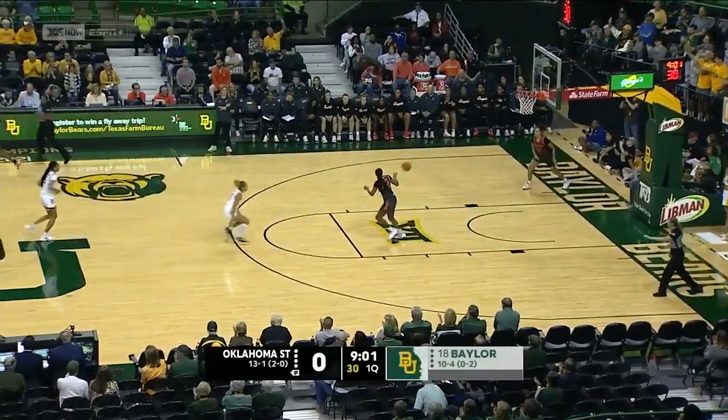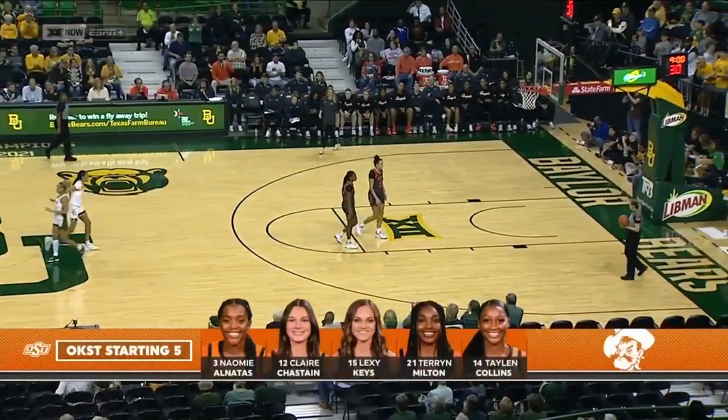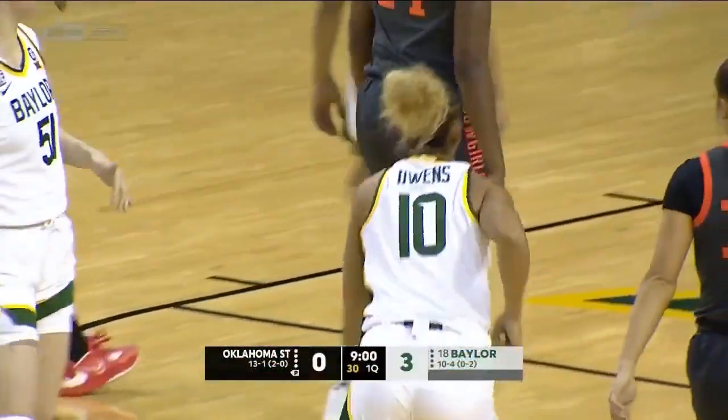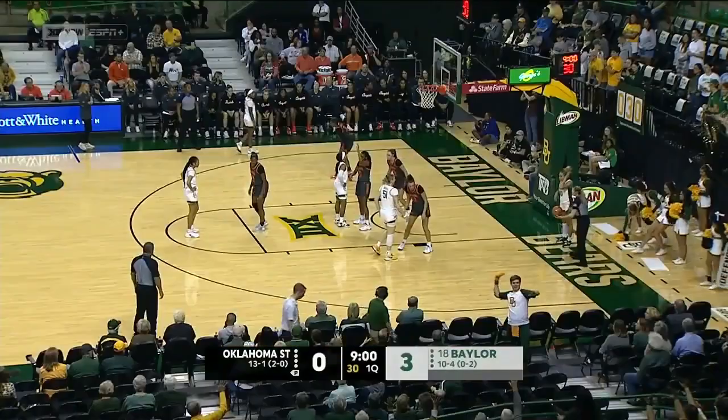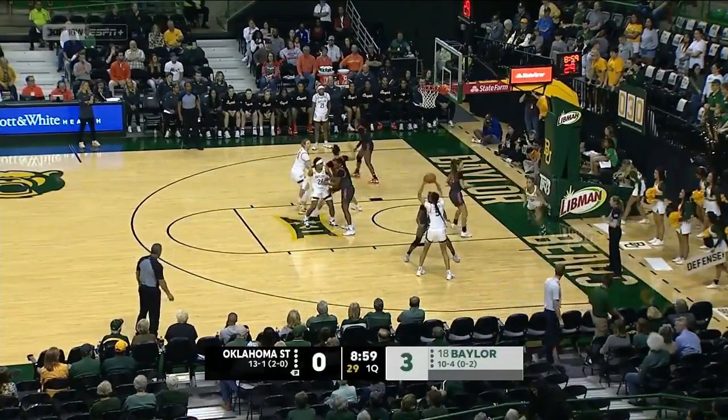Well, Jaden Owens playing with a great deal of confidence right now. She's Baylor's stopper on defense right there, forcing the first turnover against Oklahoma State, making Taryn Milton shuffle her feet. And she's really turned into such a well-rounded player in her 5th year here at Baylor.